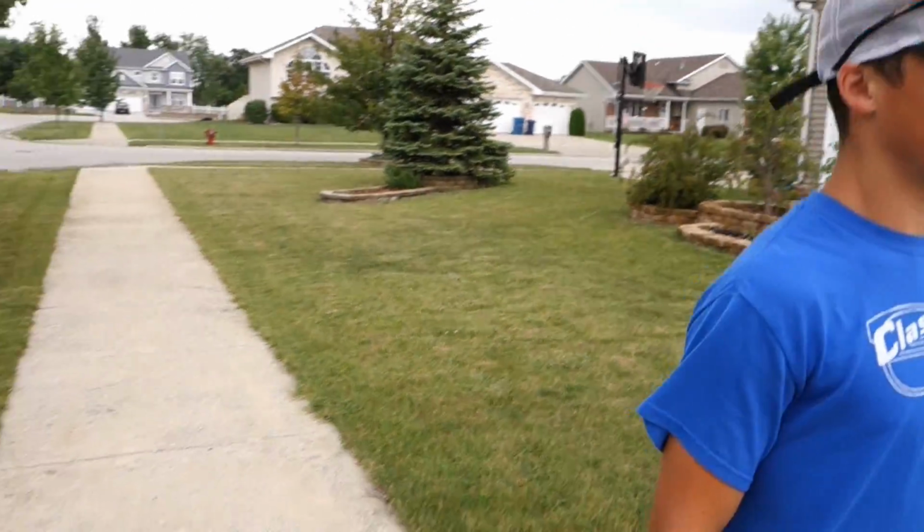So I guess we should explain what that looks like. But before we do, let's take a look at this lawn right here. This is like our experiment spot. Every time you come to town, we always use this one. Yeah, we've filmed here before, I know.